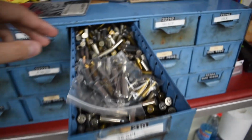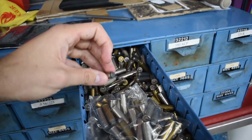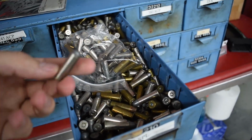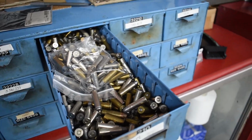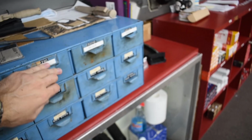So 38 special, lots of 38 special. Shoot, we got some wad cutters, or is it a semi-wad cutter? I'm not 100% sure on that. Look at this. Wow. Well, John, now that we got some 38 special, maybe I'll start shooting my revolvers again. It would be nice. I mean, it's a heavy drawer.